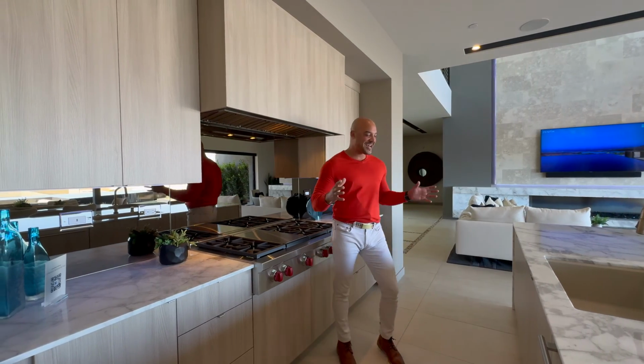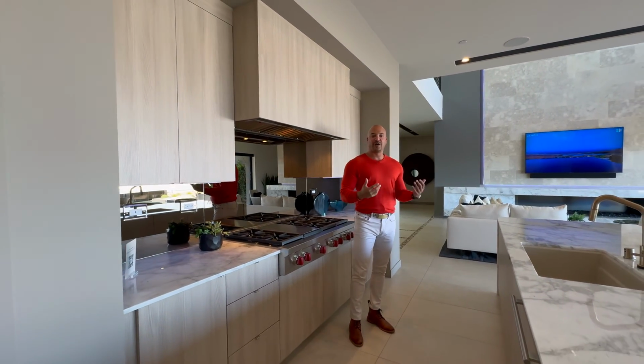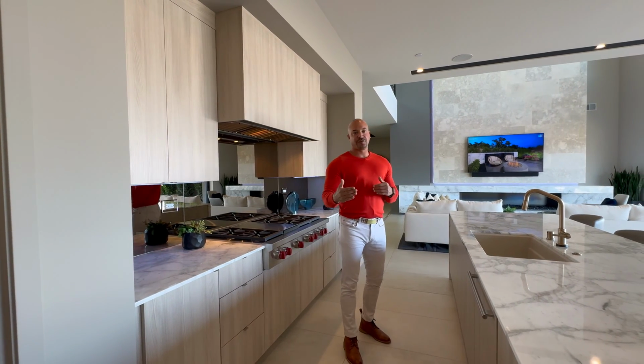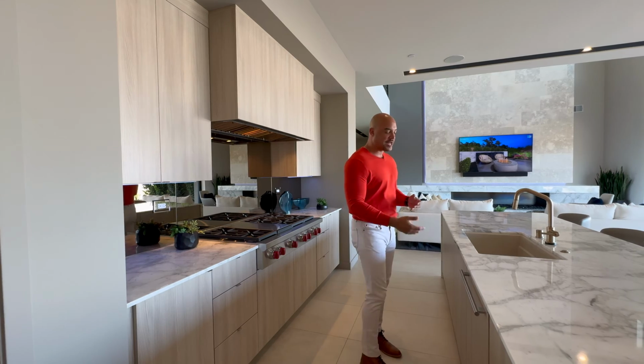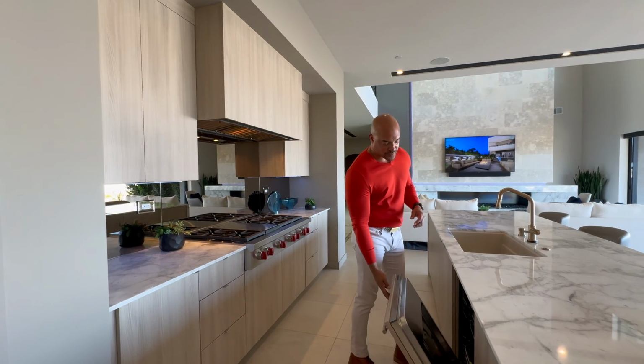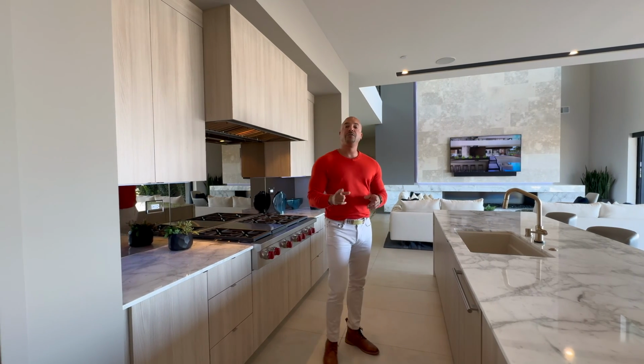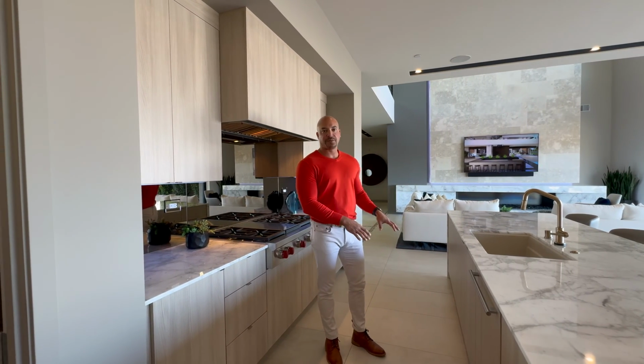Now, if you know me, you know I have a little thing about dishwashers. The rule is 3 million, we're actually at 4 million, and here we only have one dishwasher. So Blue Heron, I got a dinghy on that one, a little slap on the wrist, but I do believe it is an option. Here it was an option, but you can add a second dishwasher if you're a weirdo like me.